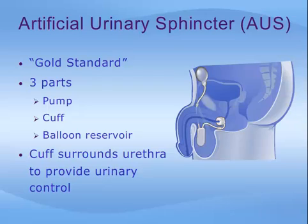The cuff is placed around the urethra to create the new sphincter and maintain urinary control, and the pump is placed under the skin of the scrotum. When a man wants to urinate, he simply squeezes the pump, and this moves fluid out of the cuff into the balloon, allowing the urine to flow. The cuff then passively fills back up over a matter of minutes, returning his urinary control.